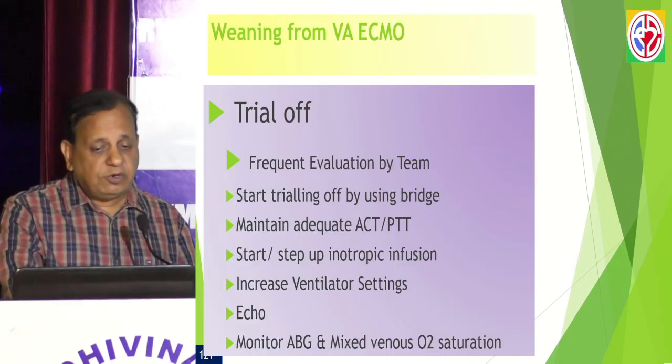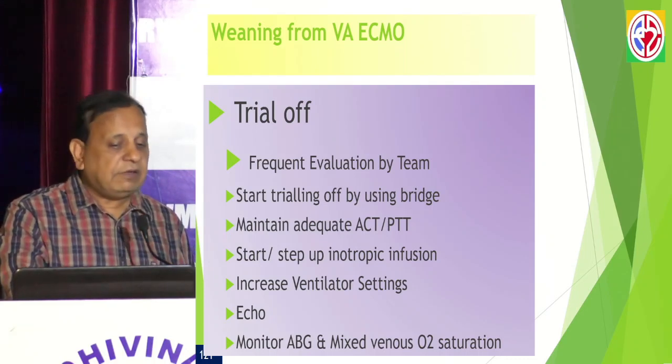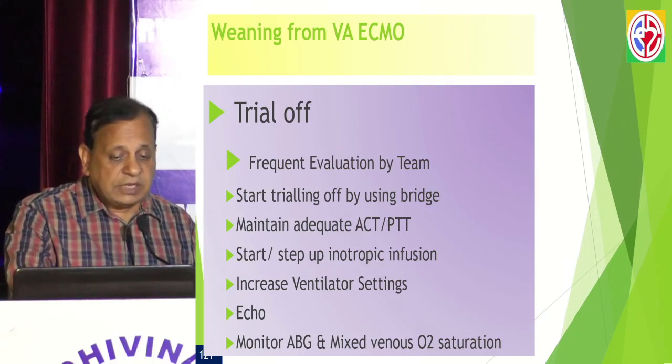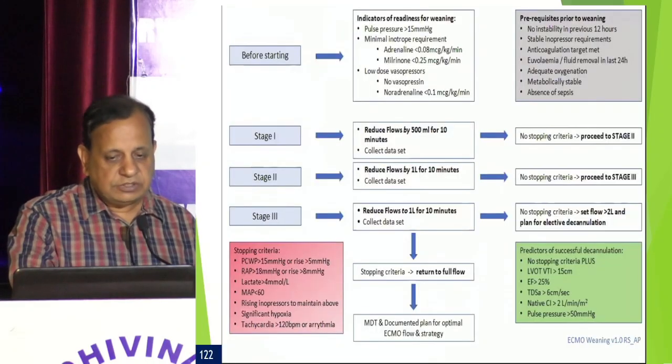The trial is a frequent evaluation by the team. You trial off using a bridge. You maintain an adequate ACT and PTT levels. You start and stop with inotrope infusion. You increase ventilator settings. You do repeated echo, and you monitor ABG and mixed venous oxygen saturations.